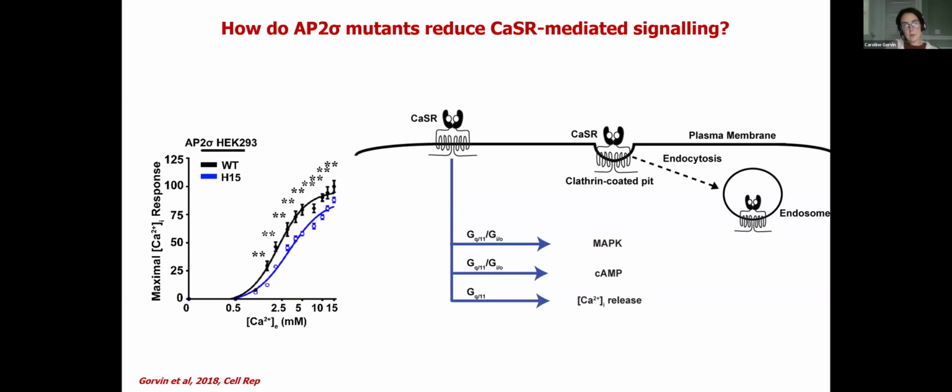And when we look in the literature from a number of GPCRs, including the PTH receptor, it's now recognized that GPCRs can signal not just from the cell surface, but can signal once they've been internalized.